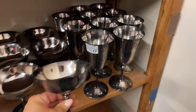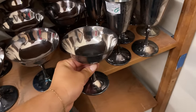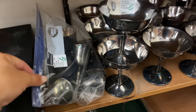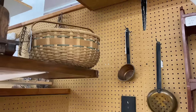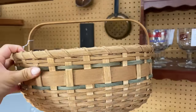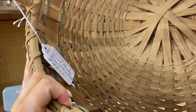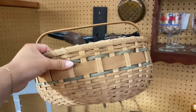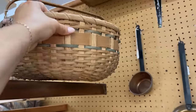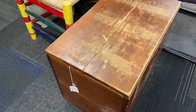These look like, I'm pretty sure I bought those. They have coupes. Ten-set for $15.50. Oh my gosh. And then look at these little sweet guys. I am so into baskets lately. This one with these little green woven pieces in here. It's $22. I feel like I showed you this one before. It's like the perfect hand basket. I love that. I just don't know how sturdy it would be. I really want to get this.